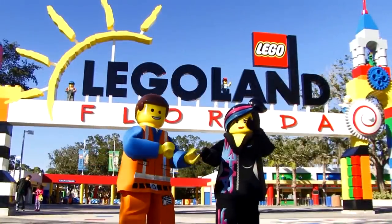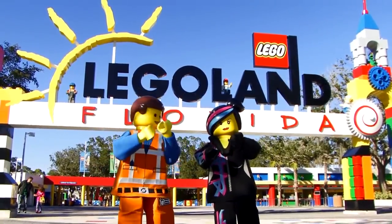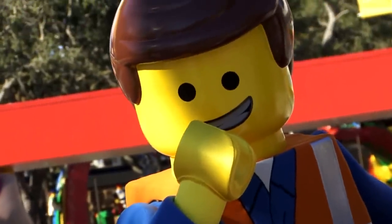Now, also on tap for this weekend, Legoland is celebrating the release of the Lego Movie with special events. Activities include the Lego Movie Scavenger Hunt through Miniland USA, a Lego Movie Video Game Challenge, the Lego Movie Mural Build, and a Build Your Own World competition. Also on hand for meet and greets will be the stars of the Lego Movie, Emmett and Wild Style.